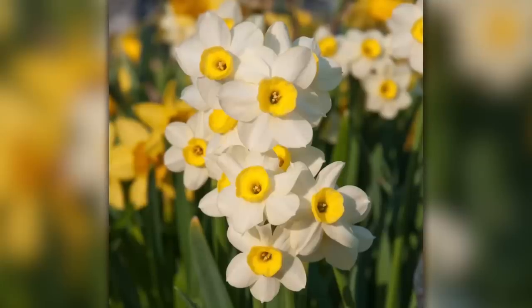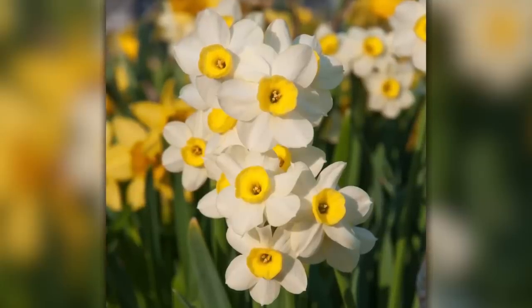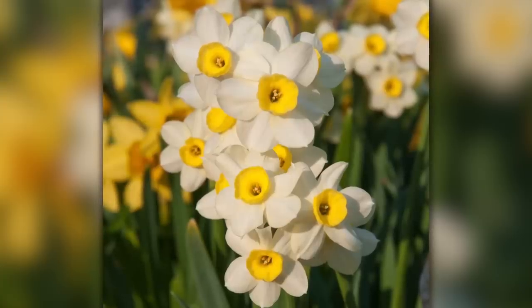Next one is a sweet little variety called Minnow. They grow about 8 to 10 inches tall and they've got blooms that are only about the size of a quarter, but multiple blooms per stem. And they're very cheerful, bright looking blooms, white with a kind of brighter yellow cup. I love to have smaller daffodils that we can tuck into the front of borders instead of having to site them a little bit back. It's just such a fun, different look.